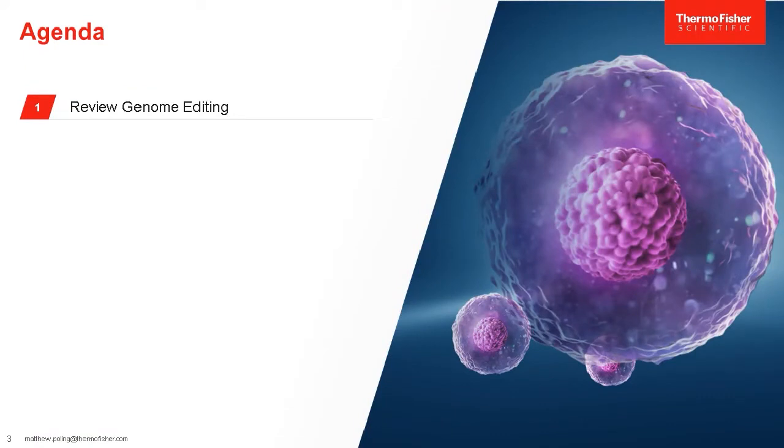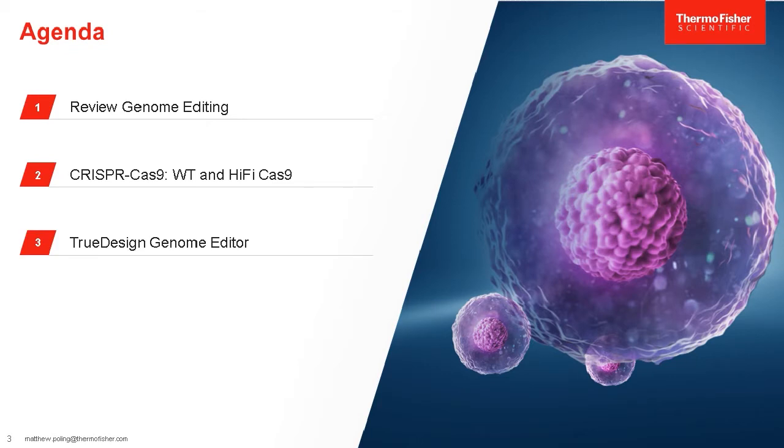For our presentation today, we'll go over 5 main agenda items. The first is we'll do a very quick review of genome editing. We will then talk briefly about CRISPR-Cas9 and specifically our wild type and our high fidelity Cas9 that's currently under development. We'll go through and I'll demonstrate our TrueDesign Genome Editor platform. This is a design software that can assist life scientists with designing genome editing experiments and getting all the required materials for those experiments to be conducted in the lab.